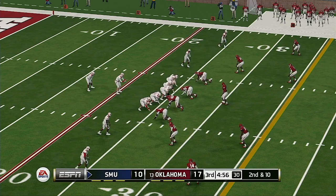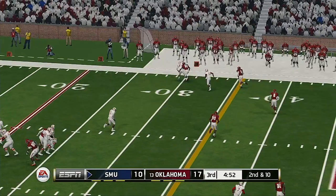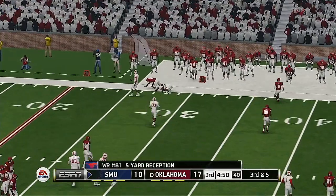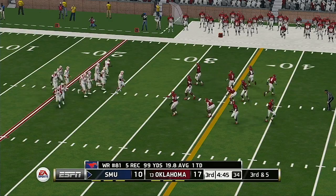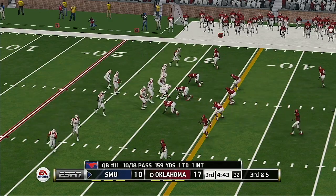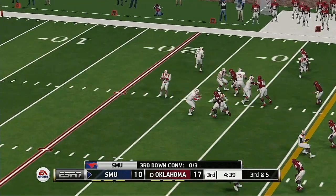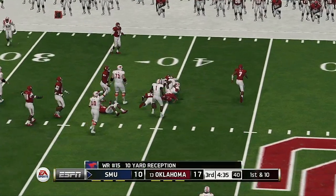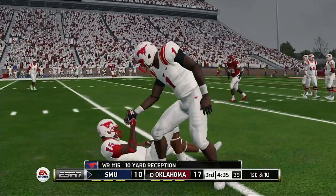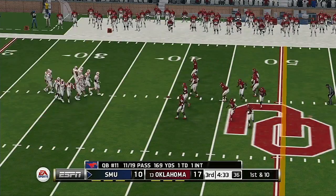From their own 25-yard line, second down. Catches it, and that's all. Everything about that play was crisp. The route, the throw, the catch, that's fun to see. I don't know if they'll be able to hear his cadence in the midst of all this mayhem. And he's taken down at the 40-yard line. Gain of 10 yards. That makes it first and 10.